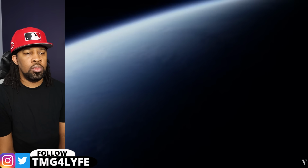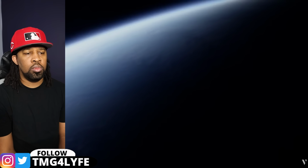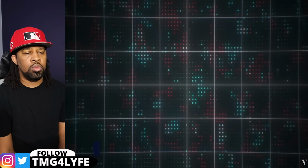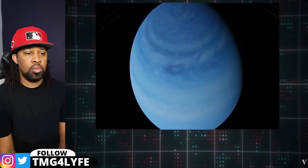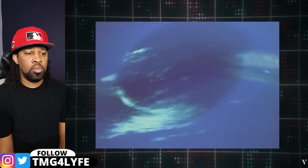Moreover, Neptune's magnetosphere, a region of space influenced by its magnetic field, is strikingly tilted compared to the planet's rotational axis. This unusual alignment creates complex interactions with the solar wind, resulting in auroras that dance across the planet's atmosphere. In 2018, Hubble captured the formation of a new storm on Neptune, reminiscent of a similar event detected nearly 3 decades earlier in 1989.